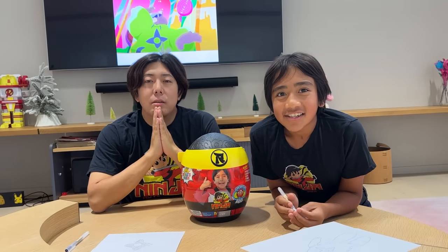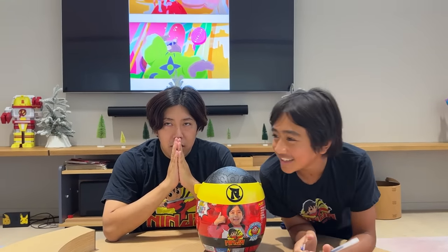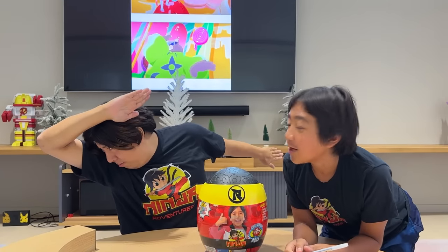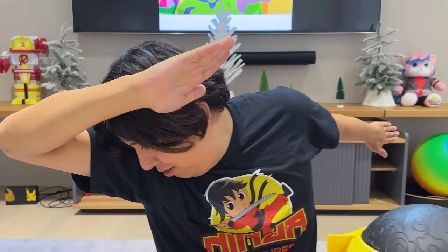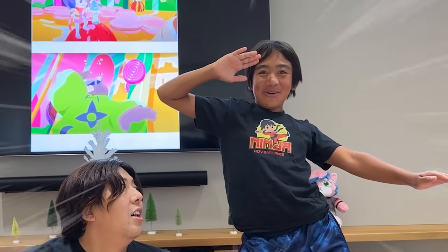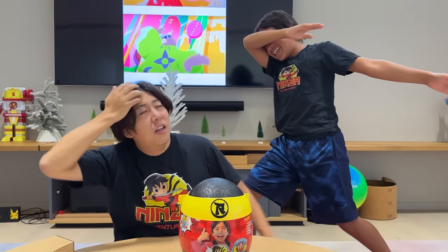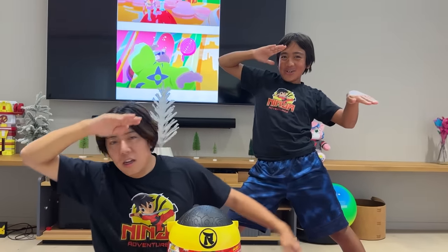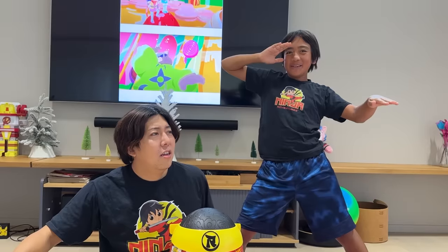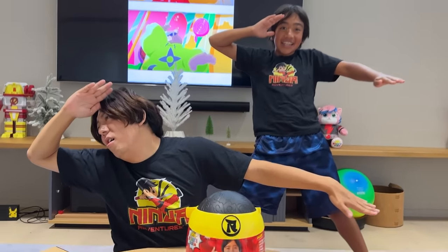Hey, Daddy. Can you strike me the pose that the bear is making right now? Okay. Strike me the pose. No. I got it. Sorry, Daddy. If Ryan gets this one correct, then he wins. What is the bear's pose? Yeah, Daddy, no. Why don't you look at the image? I'll let you look. Yes! It's exactly the same! No, Daddy, no.